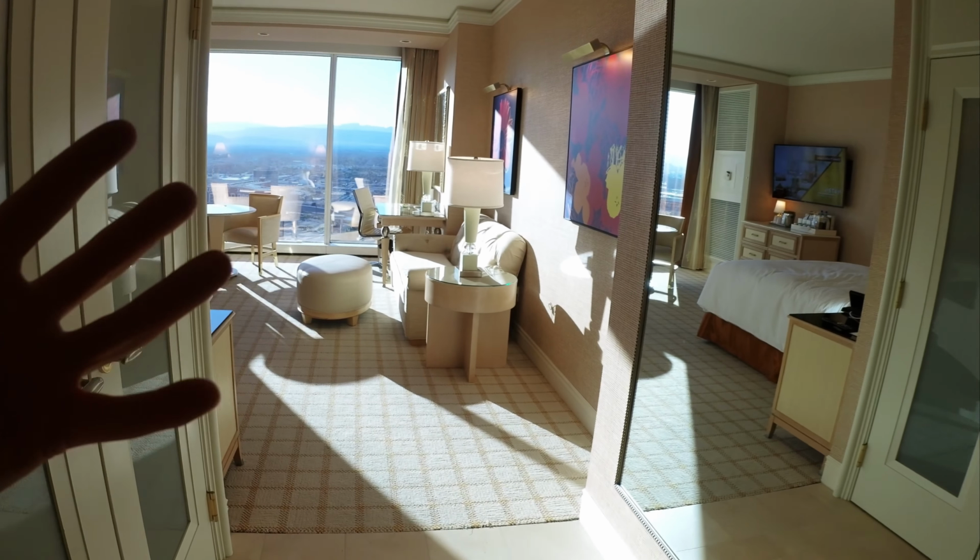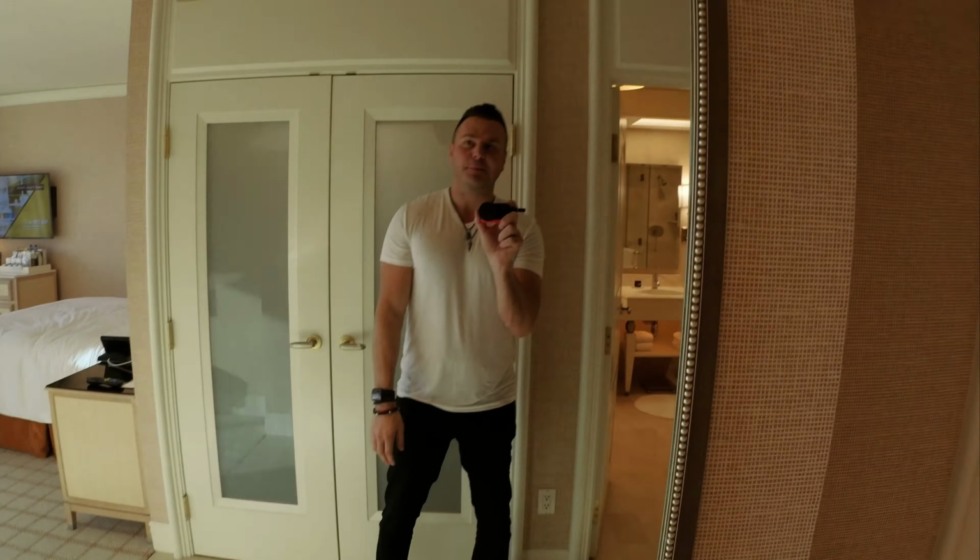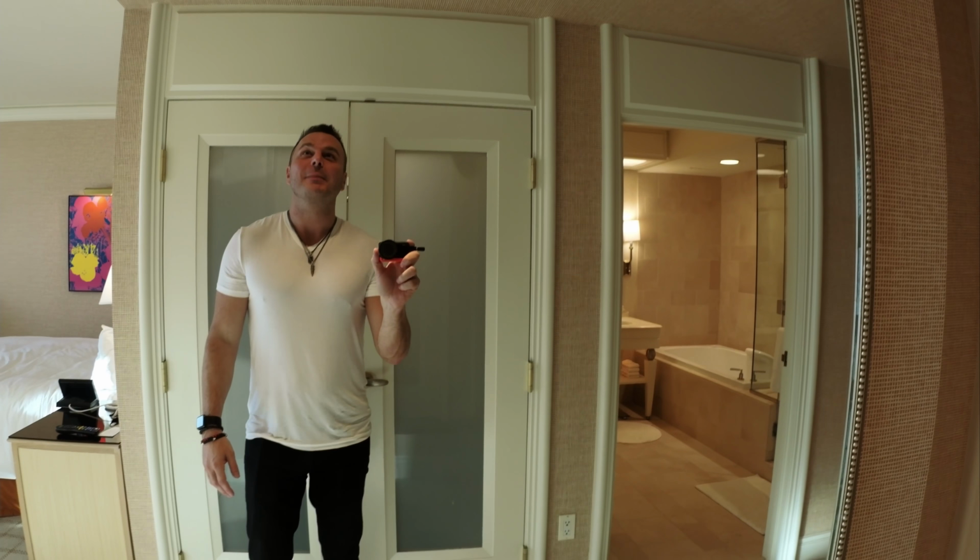As we walk into the main part of this room, look at this large piece of glass. This is one of the best mirrors I've ever seen. I know. Am I rating mirrors now? I don't know, but it is. Look at this gorgeous mirror. This is probably so expensive.